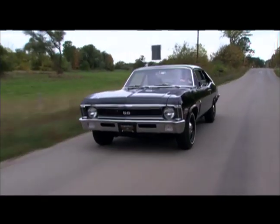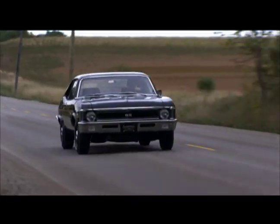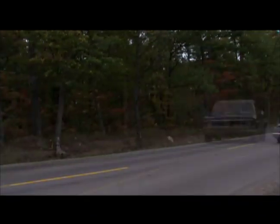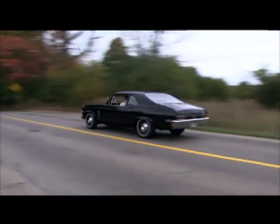The same basic innards as an L78. It's got a 4-bolt main, 11-to-1 compression, steel cranking rods. It's a real stout running piece. It's got those giant flowing heads, aluminum intake, and a big carburetor on top.